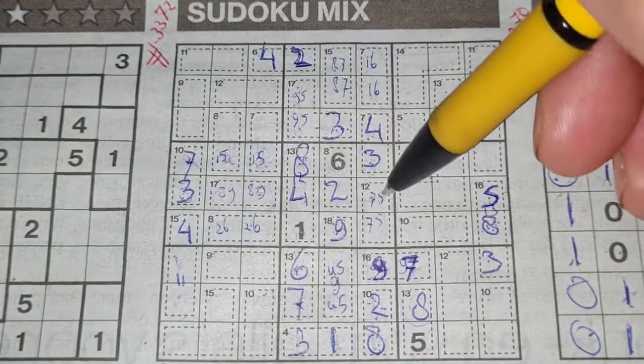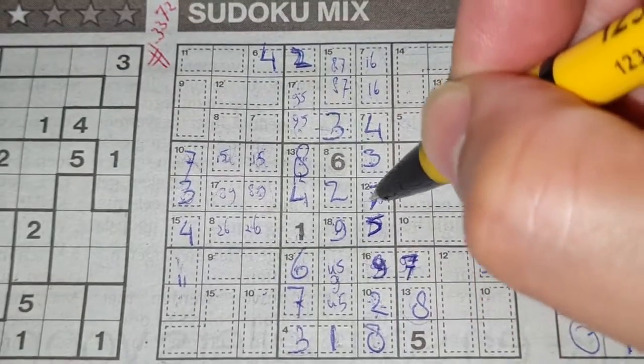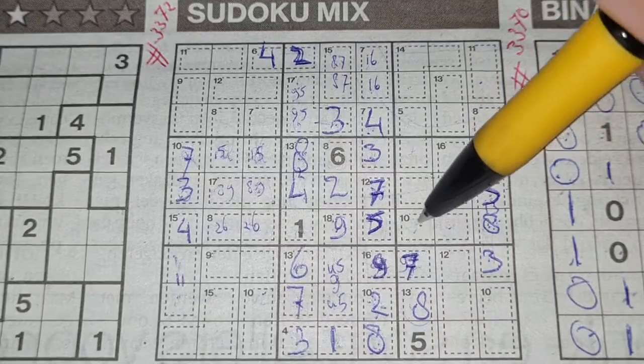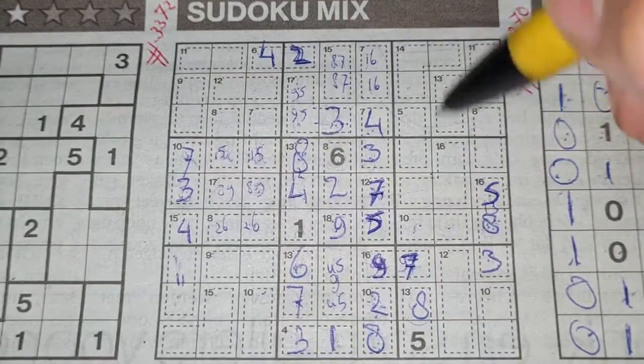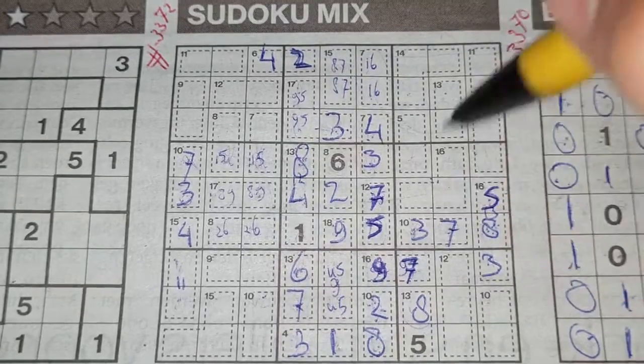Now we have a 5 here, so this box is not going to be 5 anymore. That box should be a 5 and this box should be a 7. Two numbers left in this row for the numbers 3 and 7. We have a 7 here, no 7 there, 7 should be here, and a 3 goes there.